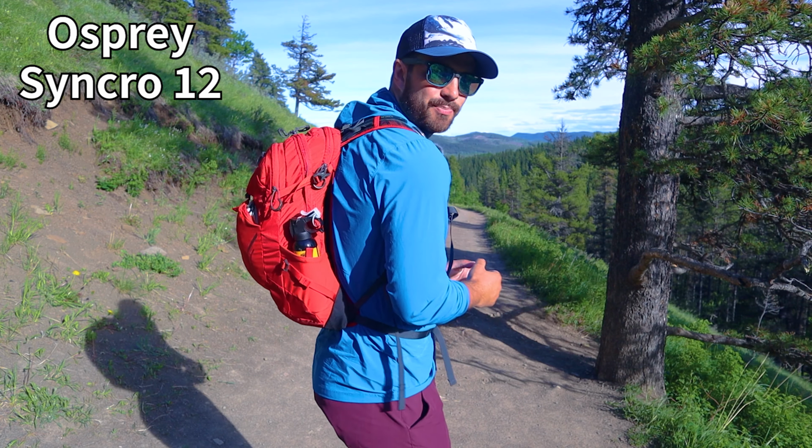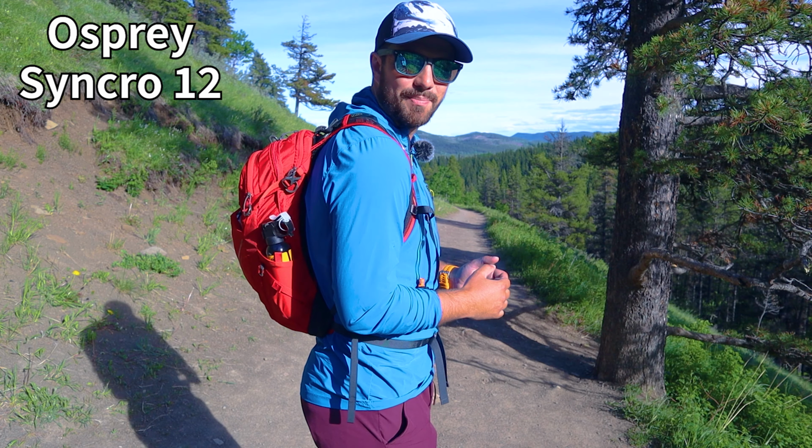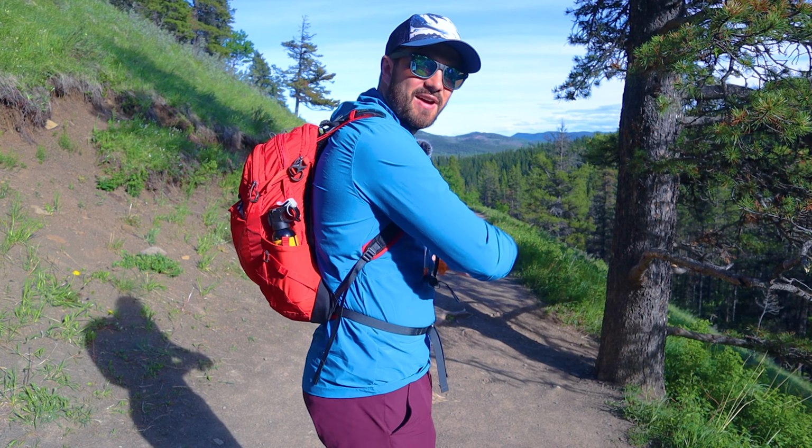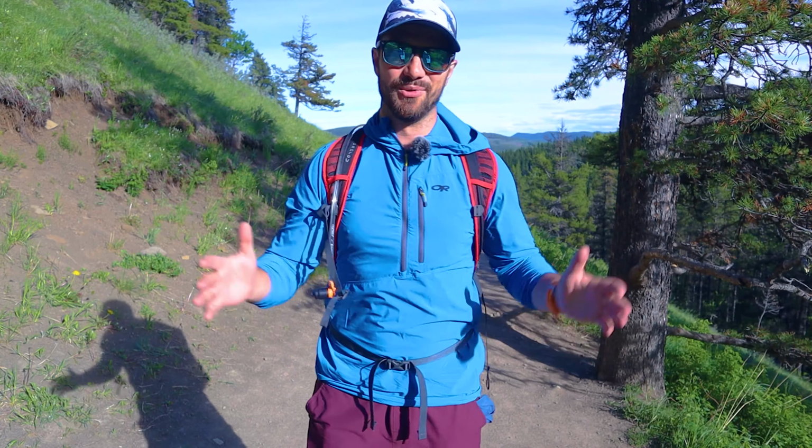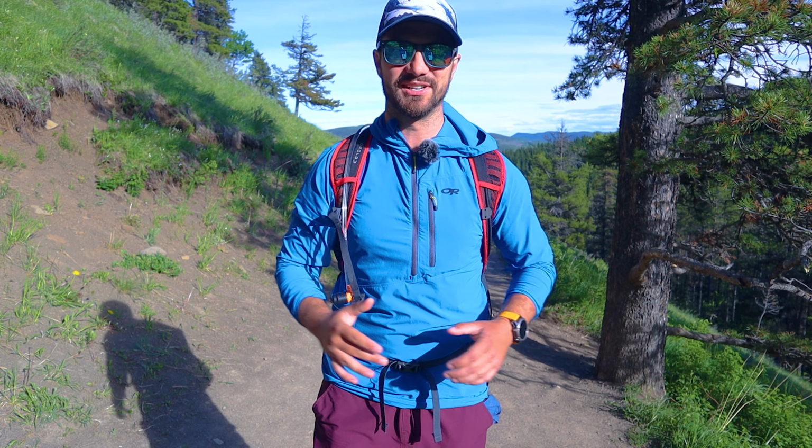First things first is the pack that I wear. So I have here the Osprey Syncro 12, a 12-liter pack, and it has this really awesome ventilated back on it. It keeps me nice and cool when I'm on the trail. I get really warm when I'm hiking and sweat a lot, so it's nice to have that ventilation.